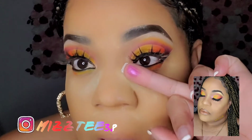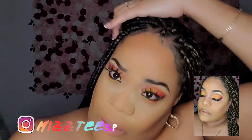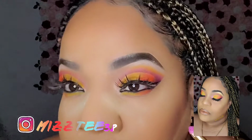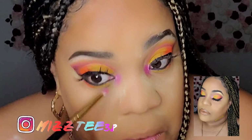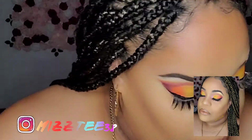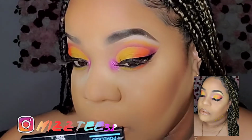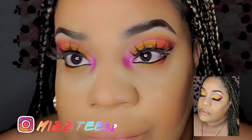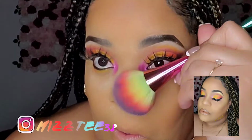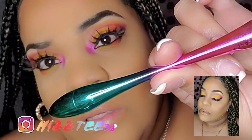So I feel like I'm missing something in the inner corner. I found this color in the palette. It was a shimmery color and I think it would look really cute in my inner corner. I'm going to go ahead and apply that. And let's see how this looks. Okay, you cute. So that worked out. I think maybe I need to add a little bit of some gold on top of that. Oh, this is from the crayon case. You see it?